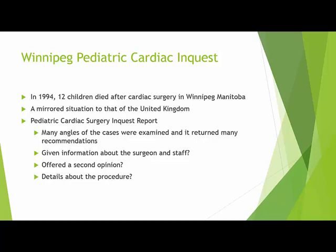Were parents properly educated by the staff? Were they given options of second opinions? Had there been more understanding among patients and hospital staff, better decisions could have been made which could have saved the lives of the children.